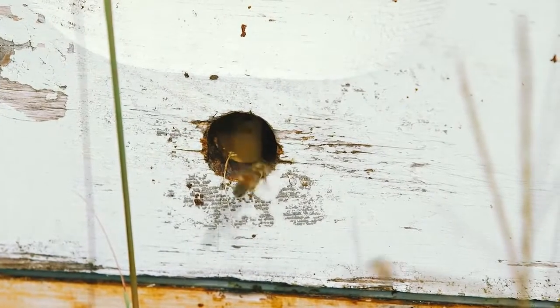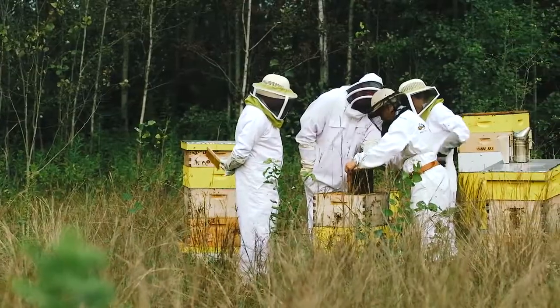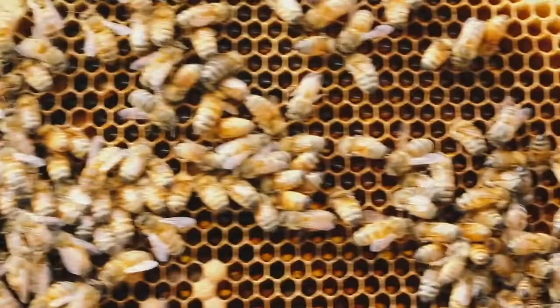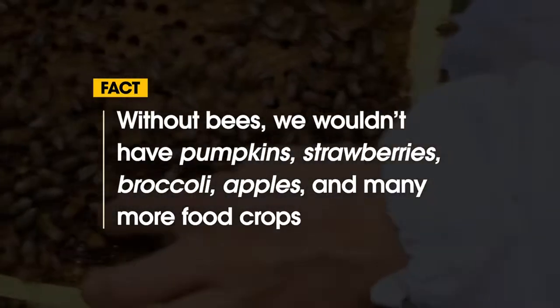These bees have been traveling 2 to 5 miles from where we're standing in this field, and they're going to find the flowers that make up that field. In the fall, there are different flowers than there are in the summer. Same with the spring. And so the honey can taste different based on where you take it from and what time of year it is.